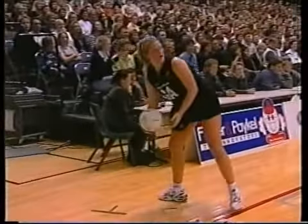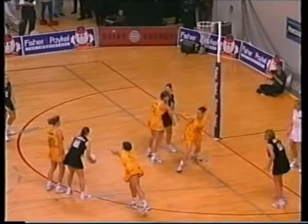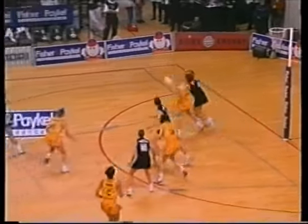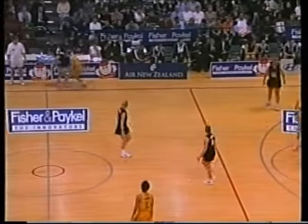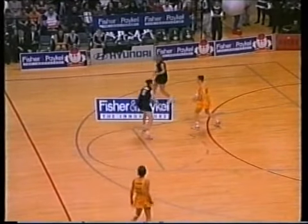And this is scrappy, sort of uneventful stuff. And the penalty will be retaken because Simone McInnes was participating from an out-of-play position. I guess she was directing the circle defenders verbally. And now New Zealand trying to stop Australia scoring. They know it's the last few seconds of the quarter.